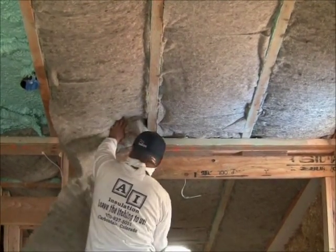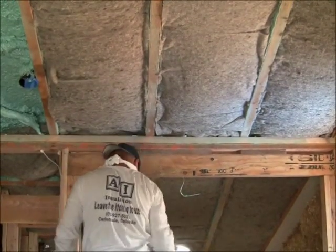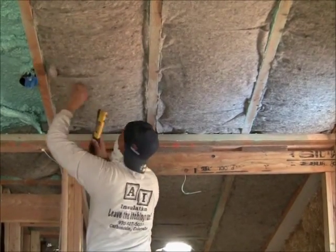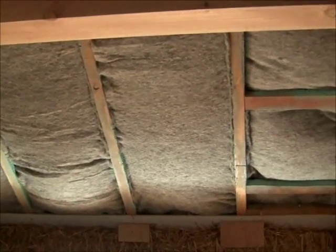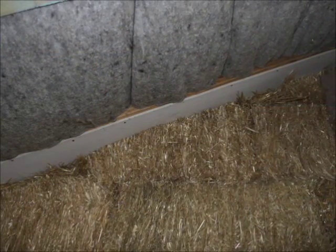And the guys installing it are enjoying the fact that it doesn't itch, and it's really easy to cut. They're finding that it staples up into the rafters really easily. And we're excited because it's another great example of the kinds of non-toxic, low-carbon insulation methods that you can use in projects like this.